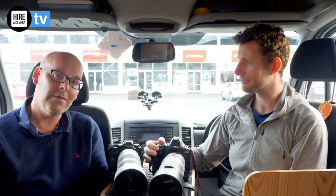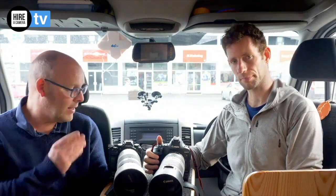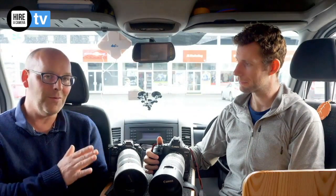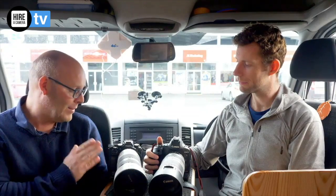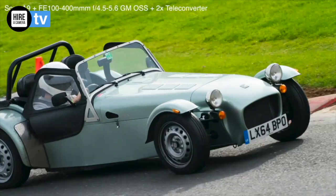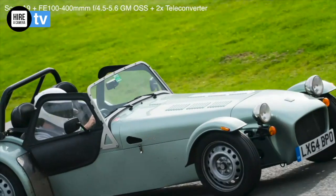Well, this is it. The reality is this dual-layer sensor is just so good. You can say whatever you want about Sony's. If you don't like them, that's fine. But you cannot knock that sensor, and its ability to track is just astonishing. Yeah, it's been really, really good.